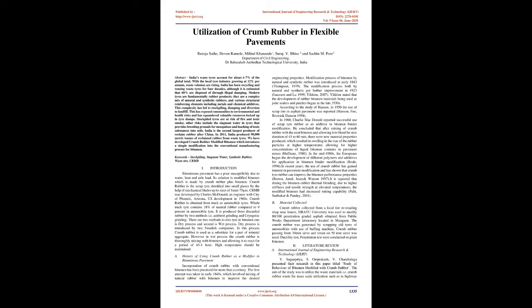Introduction: Bituminous pavement has a poor susceptibility due to water, heat and axle load. Its solution is modified bitumen, which is made by crumb rubber plus bitumen. Crumb rubber is the scrap tire shredded into small pieces by the help of mechanical blades up to sizes of 1 mm. 75 mm. CRMB was developed by Charles McDonald, an engineer with City of Phoenix, Arizona, U.S. Development in 1960s.